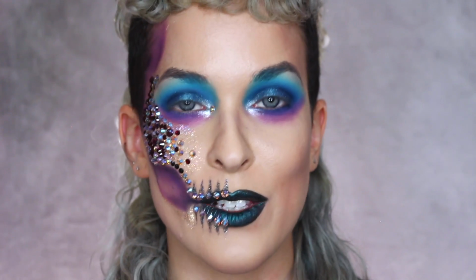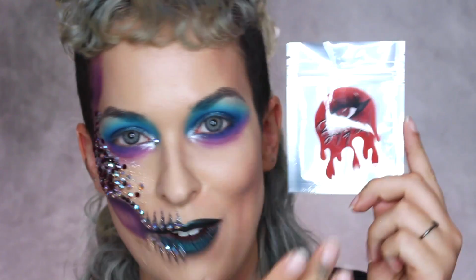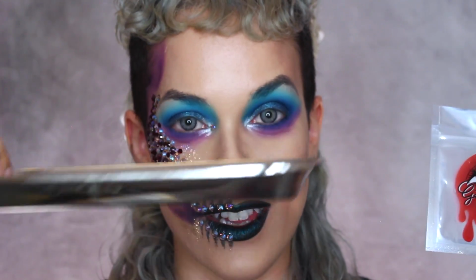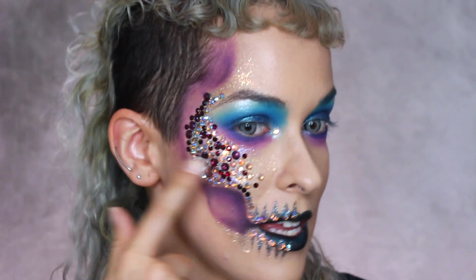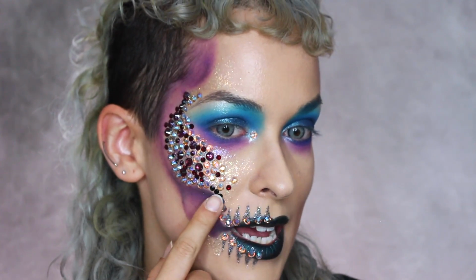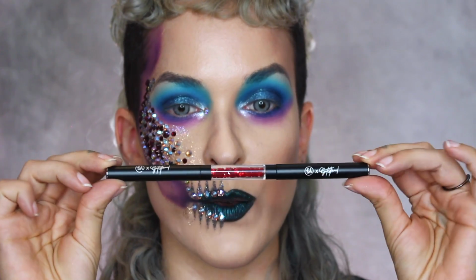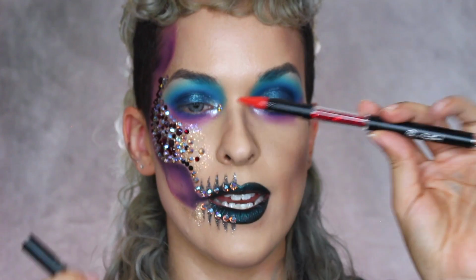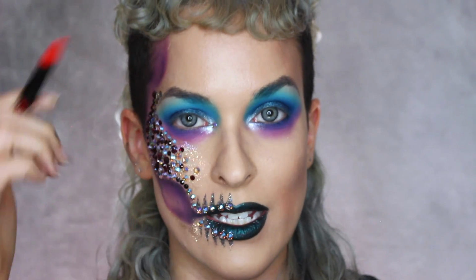So I'm gonna start gluing rhinestones to my face, and I'm gonna be using the Get Stoned and BH collaboration. There's no rhinestones in here because I put them all out in a little tray, but the collaboration comes with the rhinestones in 4 different colors. The smallest one is red, then it goes black, iridescent, and then purple is the largest. And it also comes with an applicator. One side is the one that you use to pick up the rhinestones, and it's literally the easiest thing in the world.